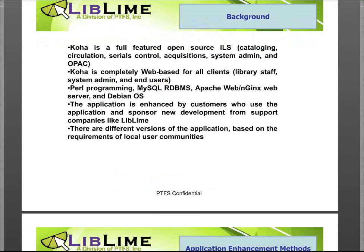School libraries, hospital libraries, medical, public libraries, consortial groupings of libraries using union catalogs, academic libraries, special libraries. The application seems to work very well for all different types of libraries.